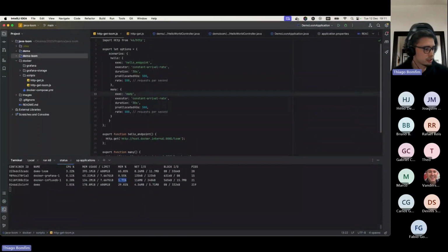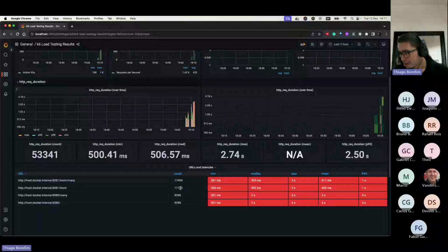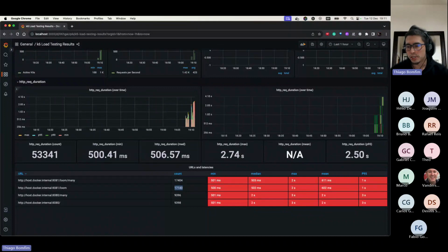Let's see our Grafana. So let's see our result. Let's refresh here. So as you can see here, with Project Loom, we are able to handle, in this case, almost double the application without Project Loom, without virtual threads. So as you can see here, using Project Loom, we can increase our throughput a lot. But as I showed you here, we increase our throughput and we keep the same latency.